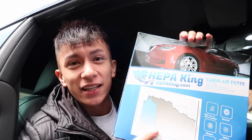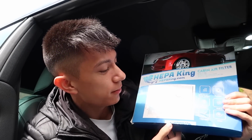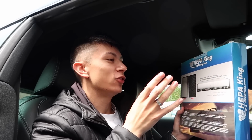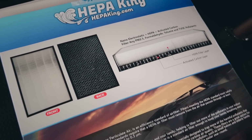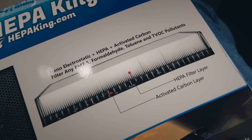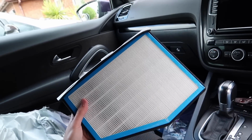Right there, so here is actually Pepper King's cabin air filter, and pretty much this cabin filter is like no other you've seen. Literally activated carbon layer, HEPA filter layer, oh my god, literally the amount of technology that they've put into a cabin air filter is ridiculously good. Hold on. So when I say I'm pretty excited about this, I genuinely do mean it. Because when a company puts this amount of thought into a product, it's hard not to enjoy it. Let me show you. Look at this thing.